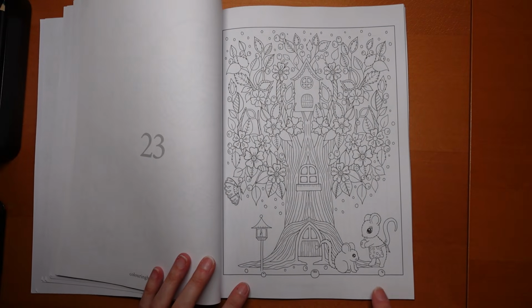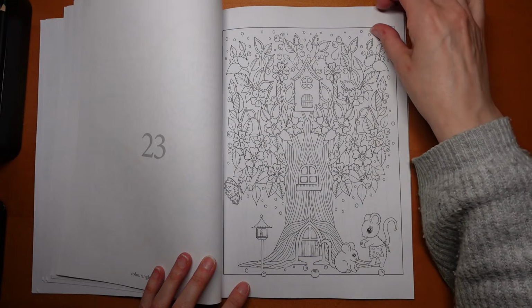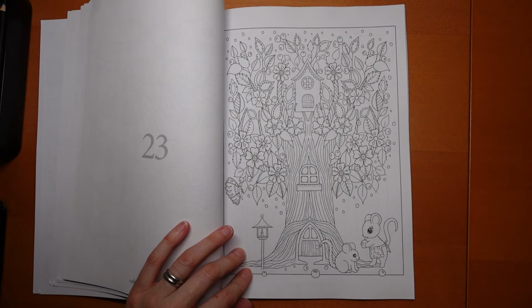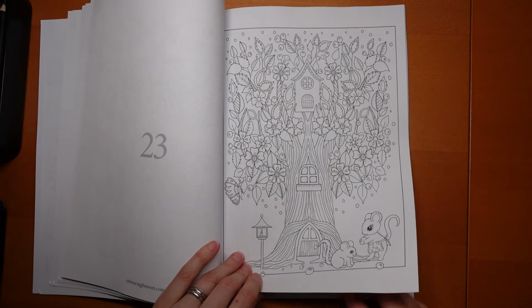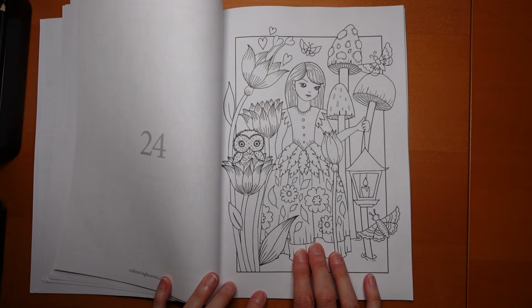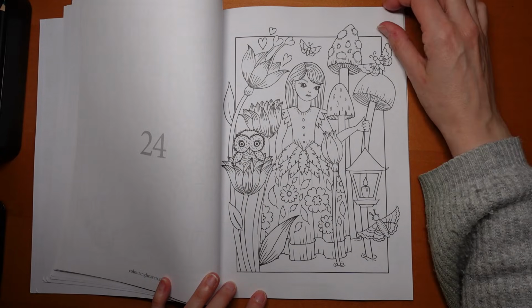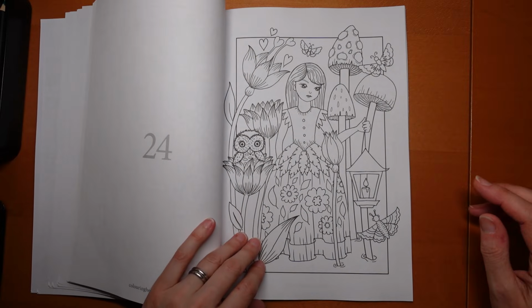We have a tree house. So we have cute little mice playing here with the berries, which are coming off the tree, I'm guessing. We've got flowers and berries at the same time. It's quite rare, but makes it rather pretty. Now here we have a quite sad looking girl with a little cute owl, the cutest mushrooms and things.